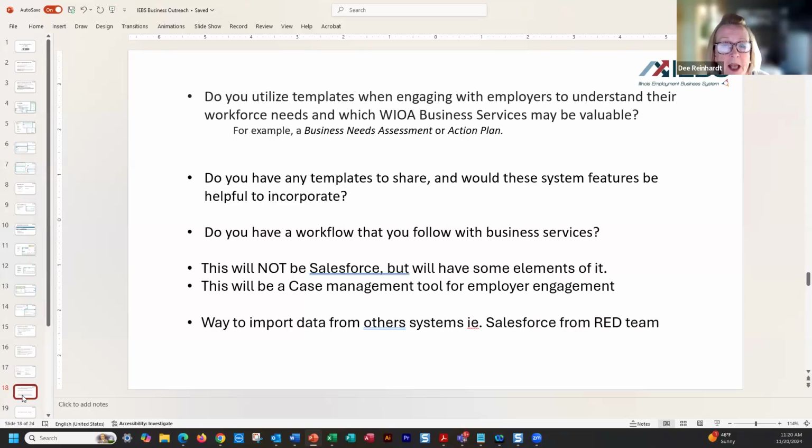Do you utilize a template? Would a template be useful if you were going to meet with a business right away? Do you have a template that you would be willing to share? What's your workflow? And do you have a specific workflow?